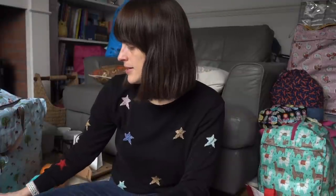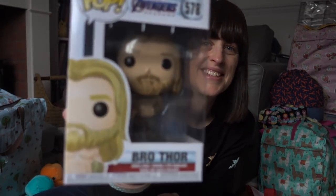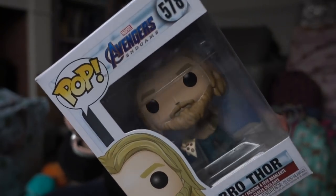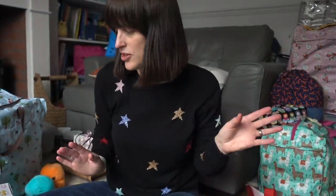She also requested Bro Thor Pophead, so I got her one. This is when Thor in the Marvel films is fat and eating pizza. So I think she's going to really love that. Lots of other things. Some things I've already shown you.